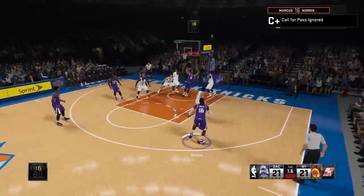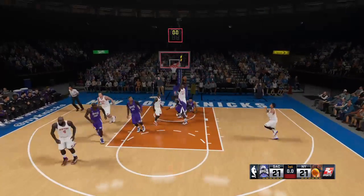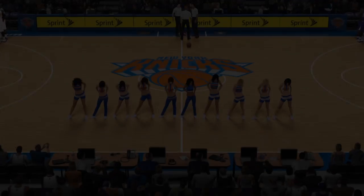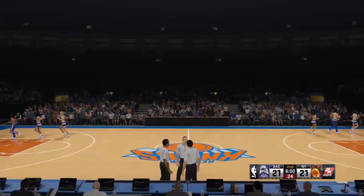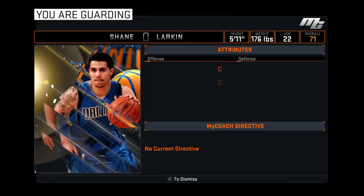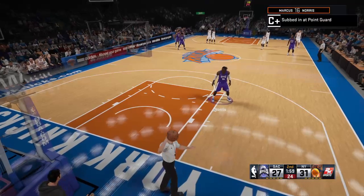It's Gay with the drive. Off with the layup. We got a close game here as we get back to this. And some changes here for the Kings.